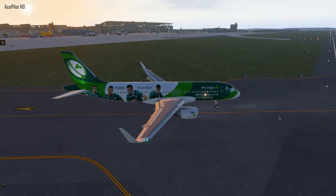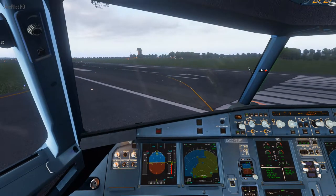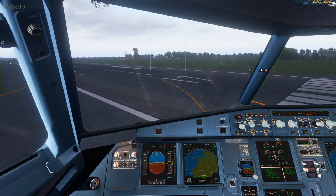Julius Kilo, descent to 2,000 feet on this heading.